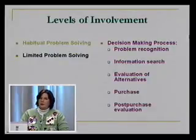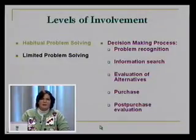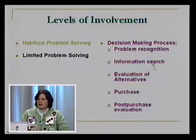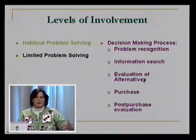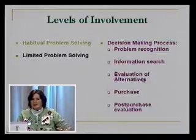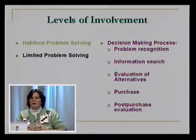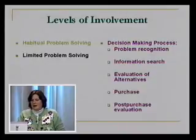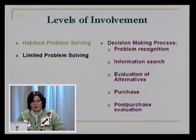And with a limited problem solving decision, you will go through each of these steps. You're not going to spend a lot of time or a lot of effort on it, but you will go through each of these. So in this case, you find out you're out of the product, so you start seeing what else is around. I gave you some examples before where you might be looking for diet soda, etc. You may say, okay, I want the Coca-Cola, or maybe I'll go with root beer, or maybe I'll go with Sprite. But you start evaluating your choices, and then you'll make your purchase decision and evaluation.